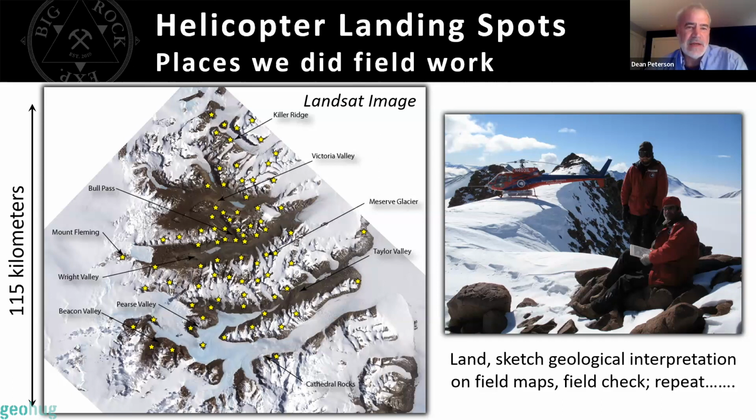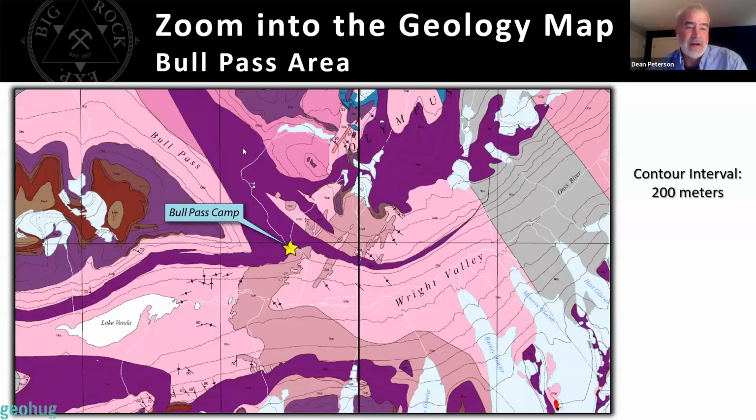We did it by landing. You get dropped off and landed here, and can map a huge area just by looking or walking and mapping it out. They're just on field sheets, classic mapping. Land, sketch geology on field maps, field check, repeat, repeat, and we ended up with a geology map in the end. And it kind of looks like this.